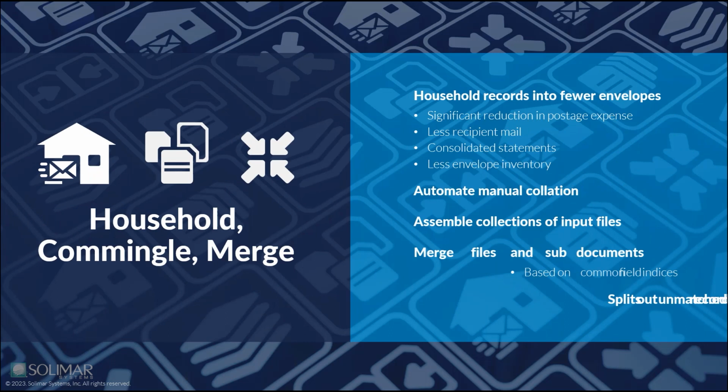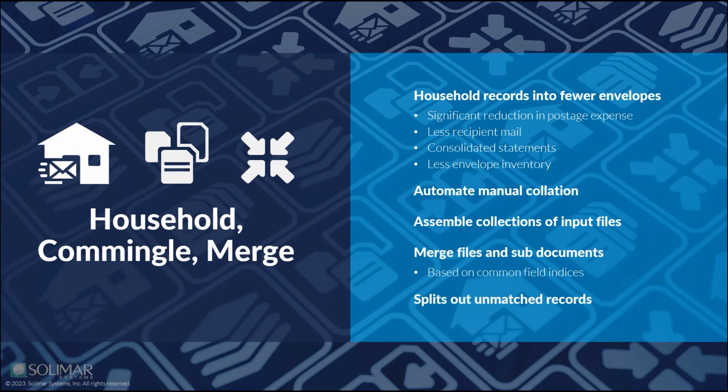In addition to digital commingling, there's householding, which is the concept of merging multiple records for a recipient into a single envelope from across files versus sending them multiple mailings. For example, combining checking, savings, and money market statements info into one mailing instead of 3. Merging like information together in the process output is a good way to reduce mailing-related costs.